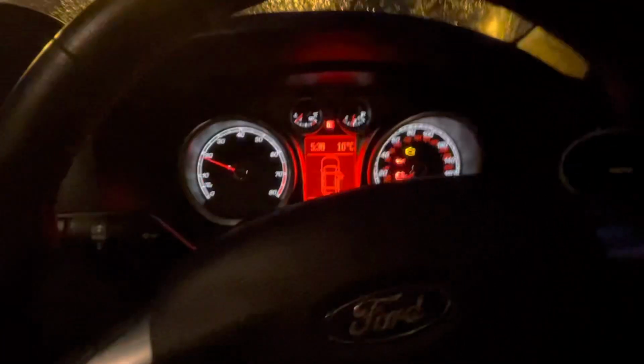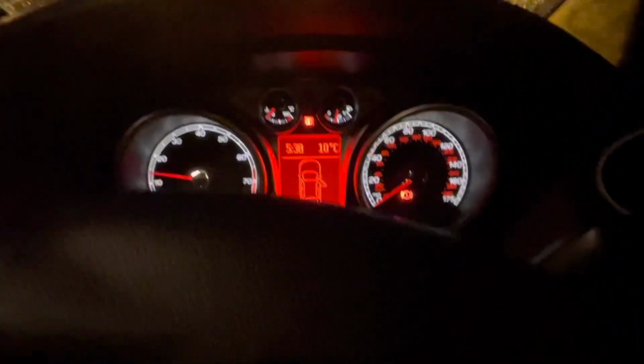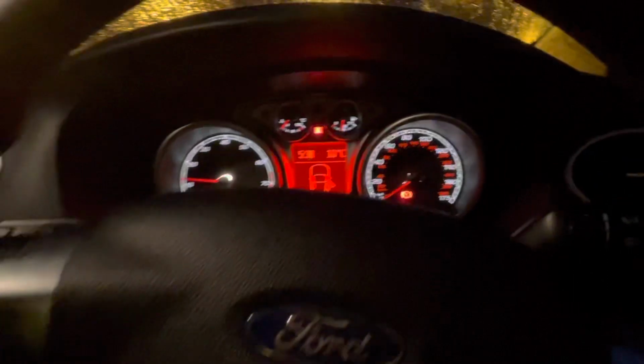Okay, neutral. Yeah, boy! Should start up. Should start up first time. Check if there's any smoke. Yeah, white. Is it white or just steam? Give it a little rev. Sorry guys, it's dark, man, but okay, hold on. Right, nah, that's just condensation. Yeah, nah, she's good, man.